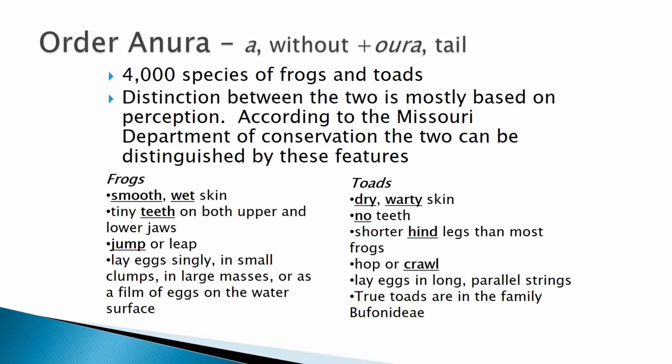So frogs can have smooth, wet skin. Toads will have dry, warty skin. Frogs have tiny teeth on their upper and lower jaws, and toads do not have teeth at all. Toads will have shorter hind legs than most frogs, and frogs have longer legs that can jump or leap. Toads just kind of hop or crawl. Frogs will lay their eggs singly, in small clumps, in large masses, or as a film of eggs on the water's surface. And toads will lay eggs in long parallel strings. True toads are in the family Bufonidae.